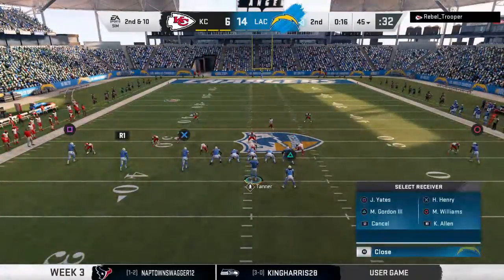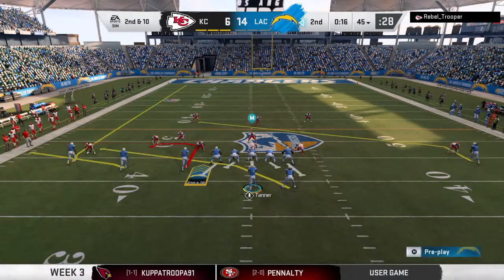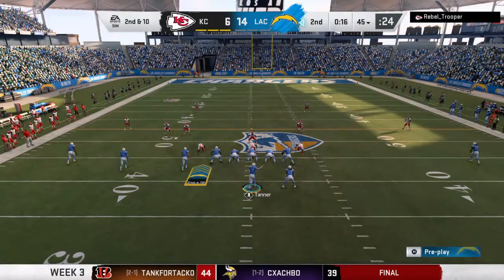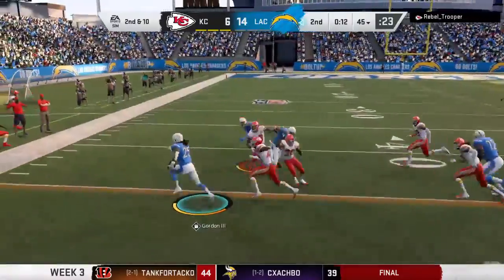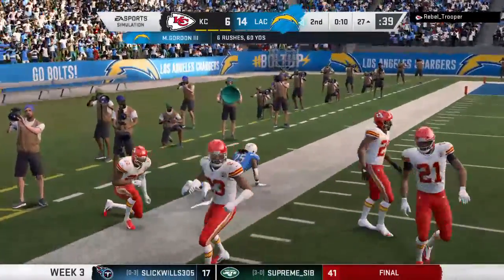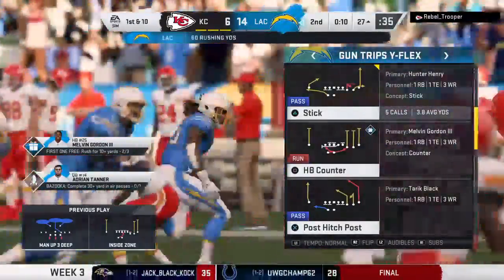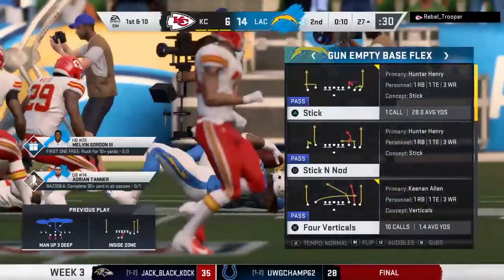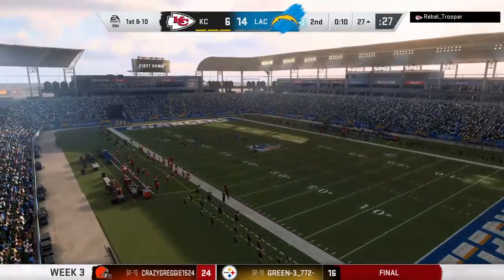So now 2nd and 10 after the incompletion on 1st down. They'll give it to Gordon out of the shotgun. He's got the first down and more inside the 40. A gain of 28 yards there and give him a first down. That's another Chargers first down. First and 10 at the 27-yard line.